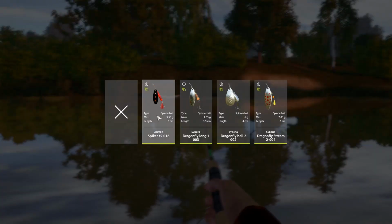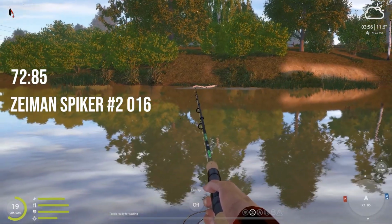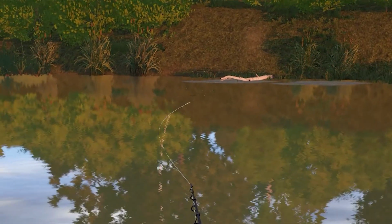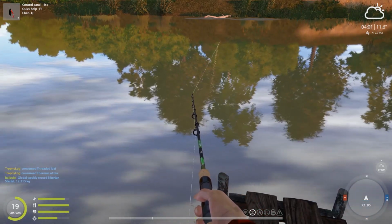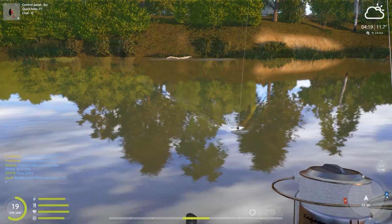The next spot is at 72.85. I will use my new spiker 16 and retrieval speed 30 to 35. Try to aim towards the log, but as you can see, I don't have that good of a gear, and this is a very light lure, so it's going to be difficult for me to get my lure right to the log. And the first fish is on.